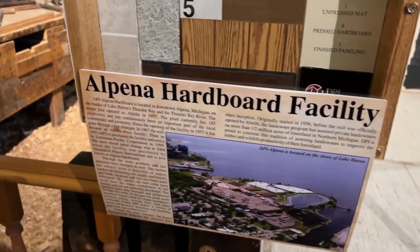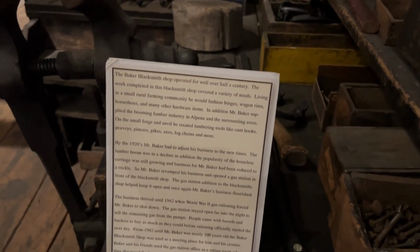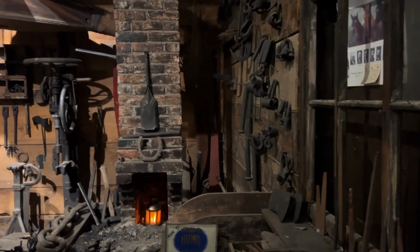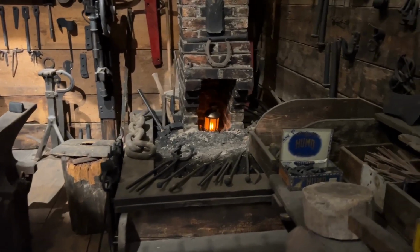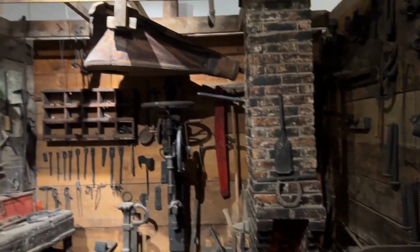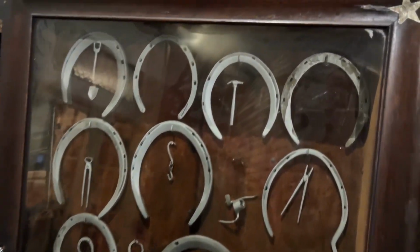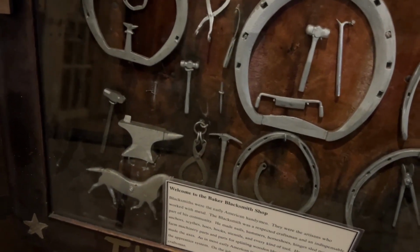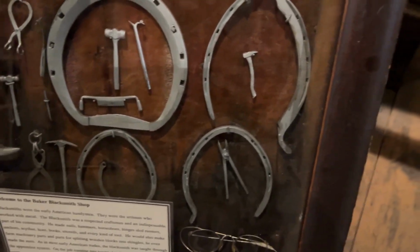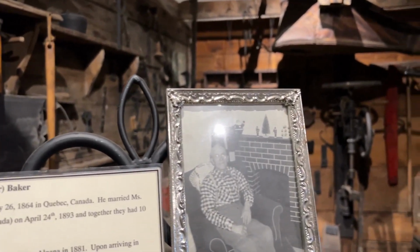Alpena hardboard facility. Planing plant. This is a blacksmith shop, the Baker Blacksmith Shop. That looks really cool in there, especially that lantern. I think it's supposed to be the fire, but it's a lantern. Shows some of the things they made. Shovels, hammers, horseshoes, tools, emblems, anvils, all kinds of stuff. And this is Thomas Baker.